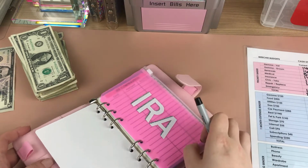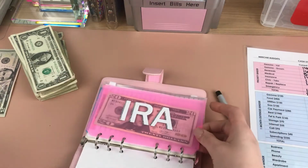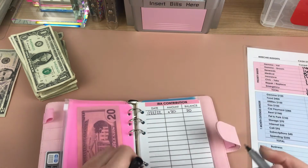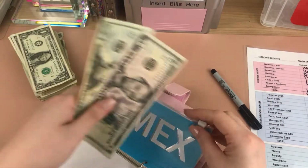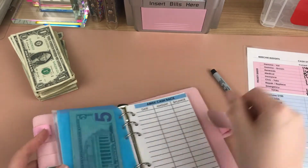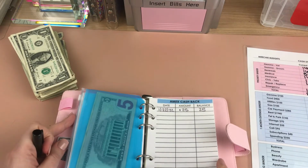Onto my IRA, I am going to add $20 to that envelope. Get it started. And today we're adding 20. My balance is 20. For my American Express cash, this is the 25 that I earned in December. I'm just going to put today's date on there. Okay, that's it for American Express.